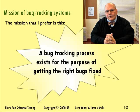A common mistake in mission statements is to include too many things. Those look pretty on paper, but you can't avoid the hard decisions. You either make them in the making of the mission, or you argue about them and their consequences later.